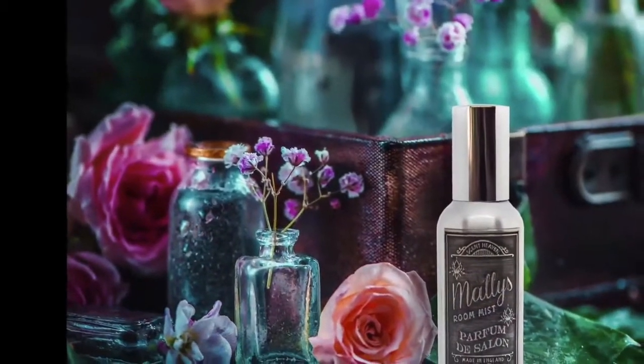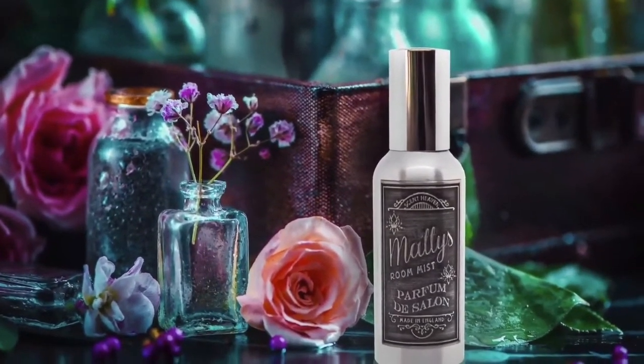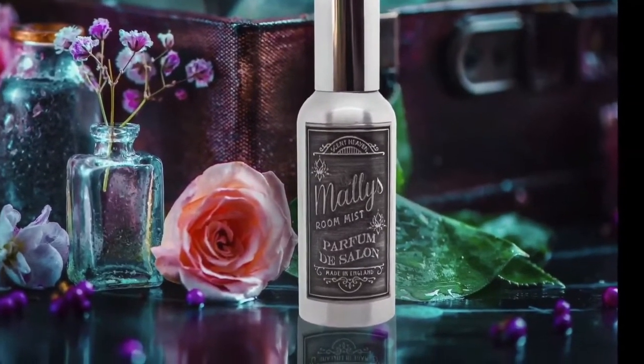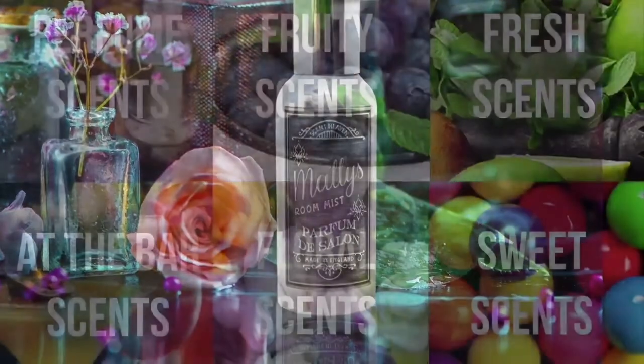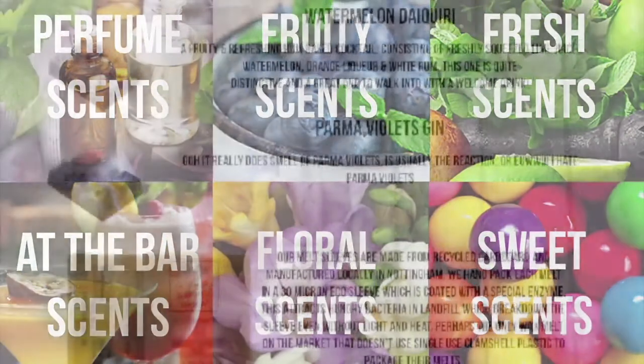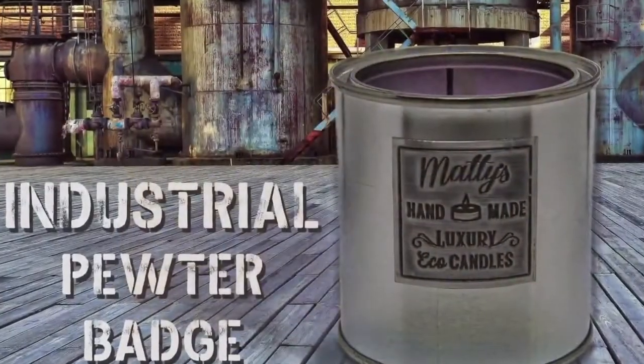We have just launched our new room mist. Each bottle is made of aluminium with a pewter badge to the front. We fill each spray with 90 ml of room perfume. The brochure is divided into 6 sections. Our melts are wrapped in recycled card and our tins are made from aluminium.